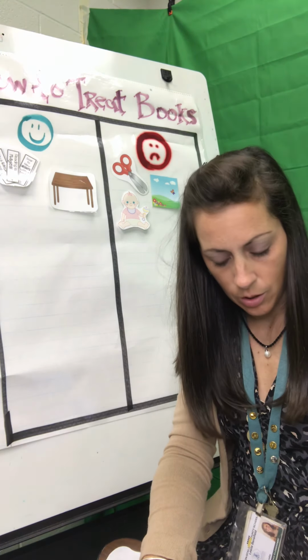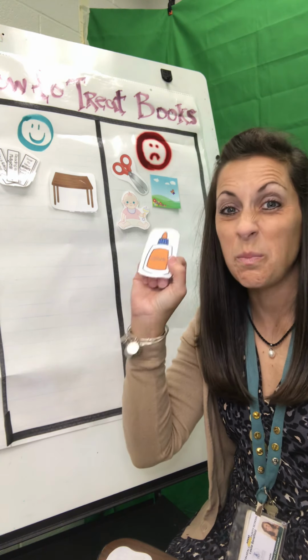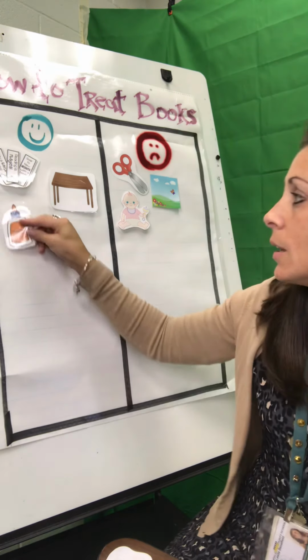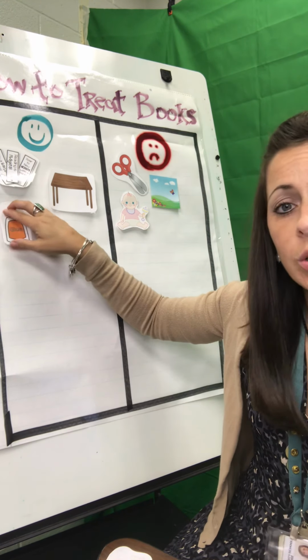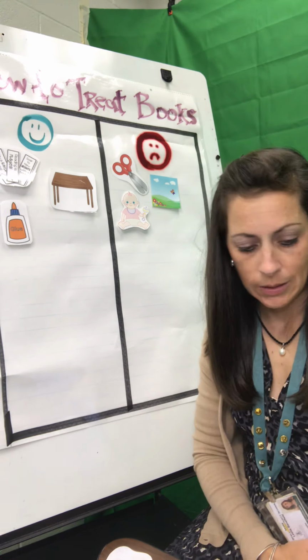Let's see here. Glue. I think we all know glue's bad for our library books. You should never use glue while you have your library book. That's a real bad idea.